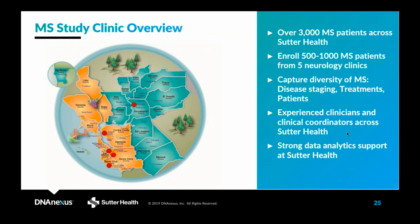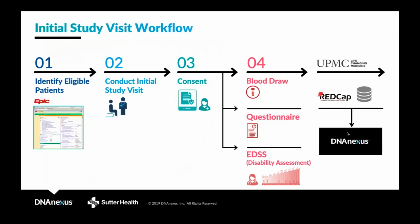And so we've been involved in a lot of large research studies already. We conduct lots of clinical trials, so this is not new to us. This large-scale genomics research is what's new to us. And we have existing data analytics support at Sutter Health. So again, expertise in getting into the electronic health record and going through charts to get to the data that we need. So this is what our initial study visit workflow looks like.